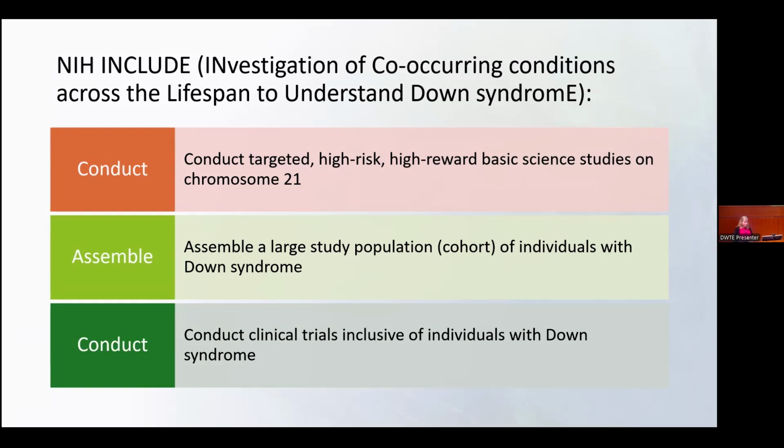The aims of the project were really to conduct high-risk, high-reward basic science studies on chromosome 21, to assemble a large study population or cohort of individuals with Down syndrome, and then to conduct clinical trials that include people with Down syndrome. So really, those three components, but really with the idea that we could start to think about how do we address some of the challenges that people face from a medical or neuropsychiatric perspective.